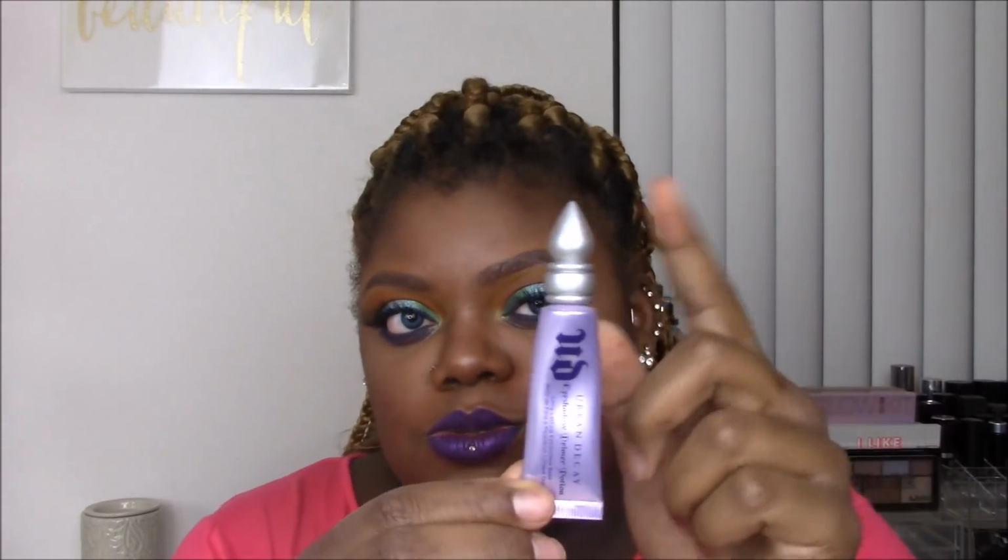These are the old school tubes. I got them from Nordstrom Rack because they're on clearance and being phased out because they have the new doe foot applicator. I haven't tried that. I think it's the same formula, just a different applicator. I don't mind the squeezy tube.